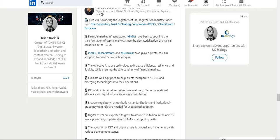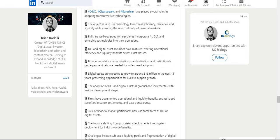DLT and digital asset securities have matured, offering operational efficiency and liquidity benefits across asset classes. Their broader regulatory harmonization and standardization and institutional grade payment rails are needed for widespread adoption. Everybody has to be on par. So digital assets are expected to grow to around $16 trillion in the next 15 years, presenting opportunities for FMIs to support growth. The adoption of DLT and digital assets is gradual and incremental with various development stages, and that's what we're witnessing right here.